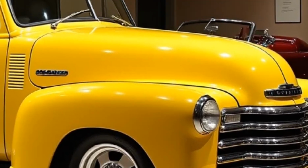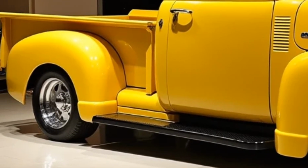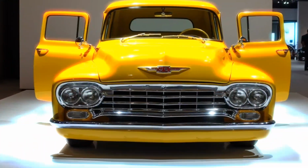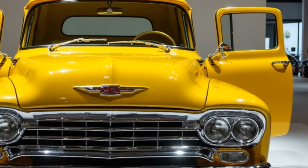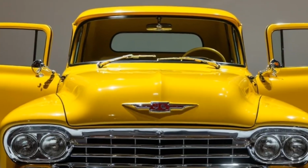But don't be fooled by its retro looks. Underneath that classic exterior lies modern engineering. Under the hood, Chevrolet offers multiple powertrain options, including a 6.2L V8 producing 450 horsepower and a more eco-friendly hybrid variant for those looking to blend power with efficiency.